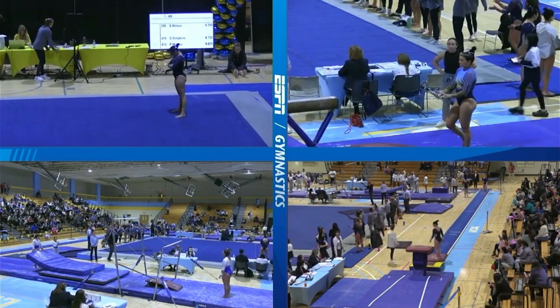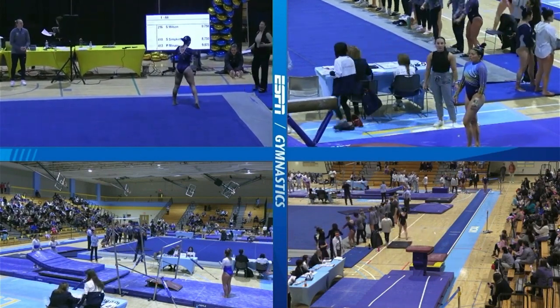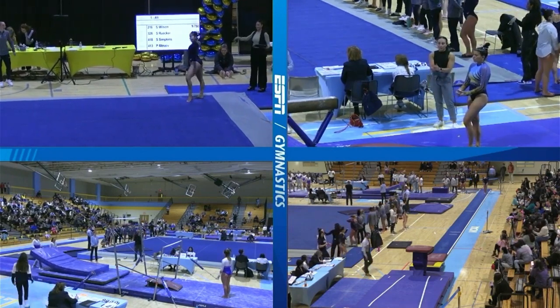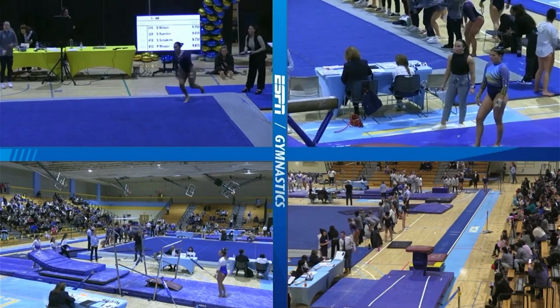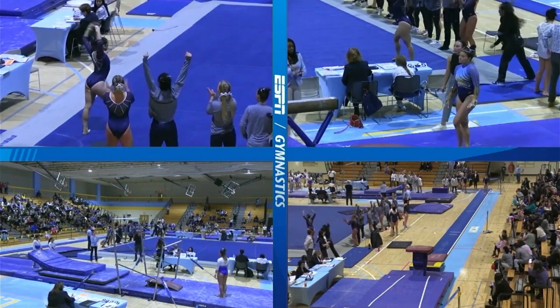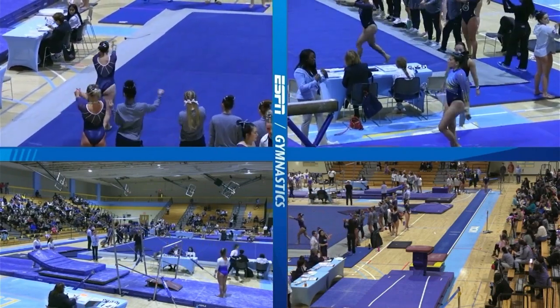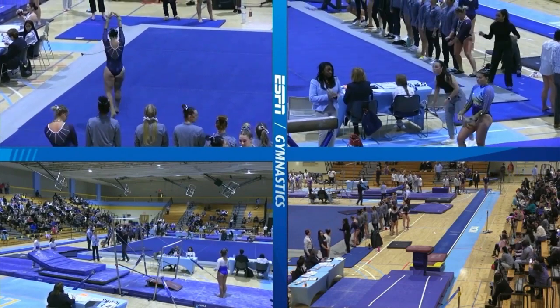The Sharks this year have a really solid beam rotation. Last meet, they put up a 49-2. They've always been a beam team, but this year it's really coming together. They just look comfortable up there, and when you're comfortable on beam, it makes a world of difference. Maya getting the crowd into her dance.